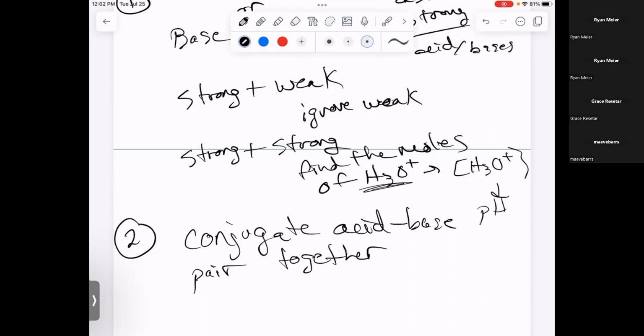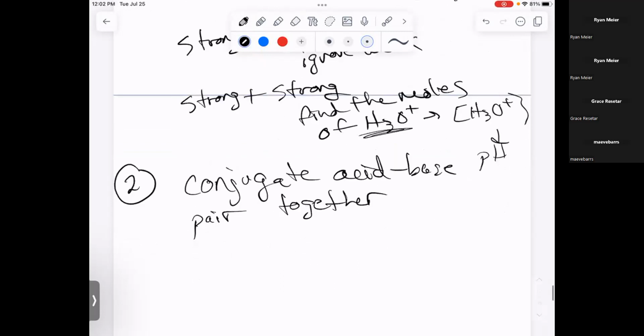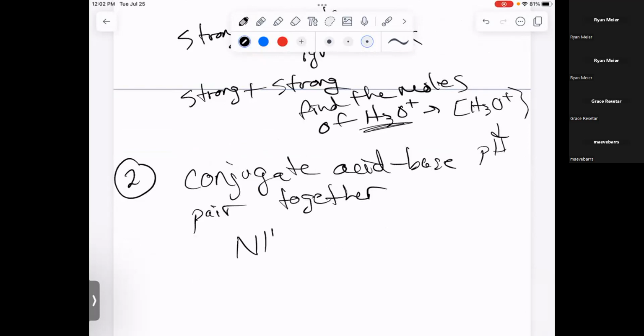Right, so what does it mean to be a conjugate acid-base pair again? It means we have two compounds that differ in their formulas by exactly one proton. So we were talking about conjugates before, so something like NH3 and NH4 plus. And I'll put up here, it must be weak for this to really work.